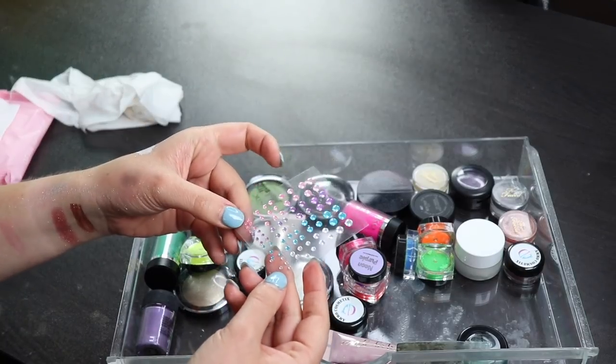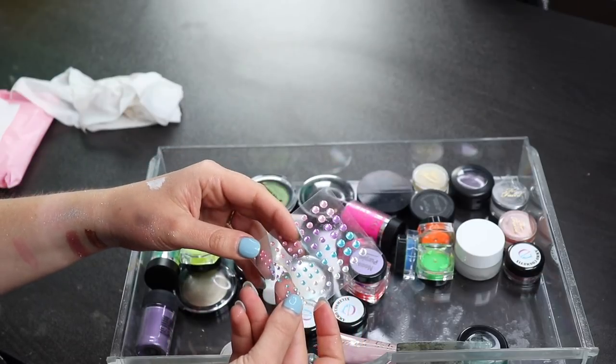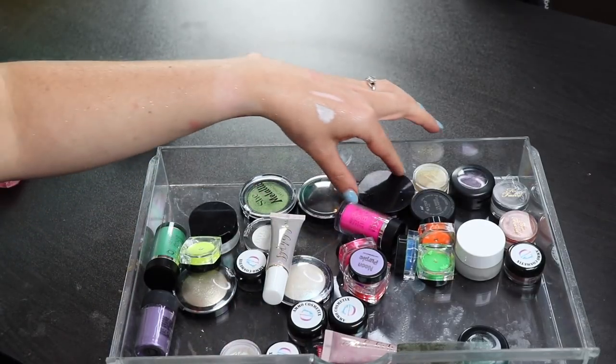Here, I just have little crystals. I don't even know where I got these. I think I got these on Amazon. Not really sure what I was thinking I was going to do with these, but I mean, they're cute, so I could definitely see myself popping one of those on my face at some point, so I'm gonna keep those.